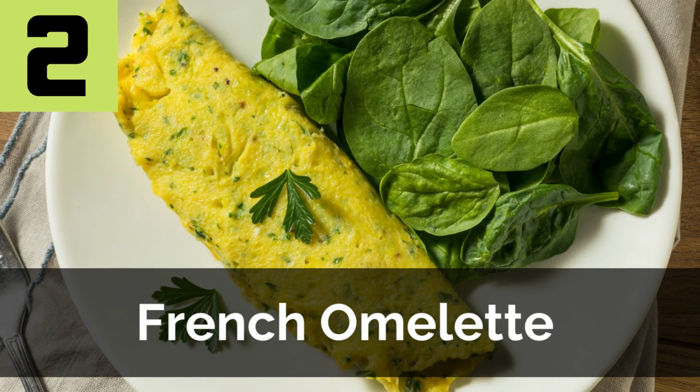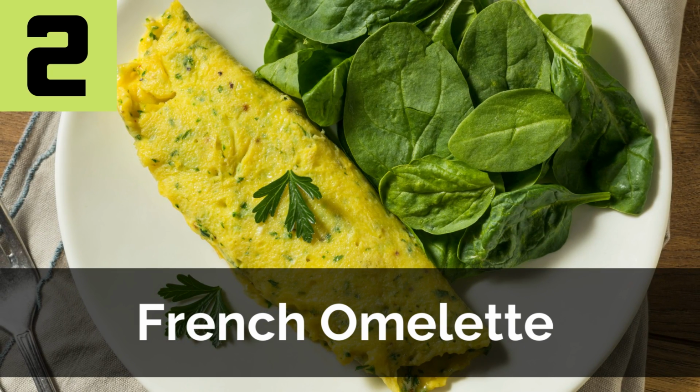Number 2. French omelette, simple and elegant. Sometimes a classic omelette hits the spot, made with just a handful of basic ingredients. It's easy to pull together whenever the hunger pangs hit.